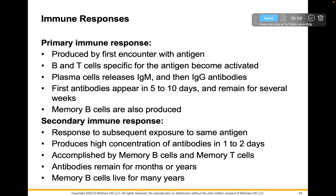Now, when I talk about primary immune response, it's the process of first coming into contact with this antigen. And so you're going to actually feel sick from this. Whatever I've come into contact with, it's the first time I've come into contact with it. And so my B and T cells are just now getting activated, and my plasma cells are releasing immunoglobulins to fight this. And it's going to take 5 to 10 days for my antibodies to start appearing in my blood. Also at this time, memory B cells are being produced.